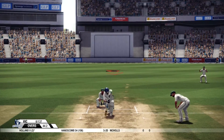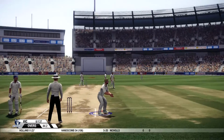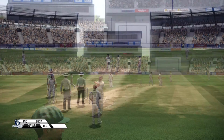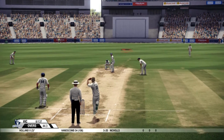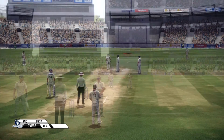3rd ball of the over. Not too tight up as he on drives. Nicely down to mid-wicket. No runs taken as well as it's hit someone on the way through. Well, what a match this has been. What a turnaround in this 3rd innings. Another vicious swipe at the ball from Holland.